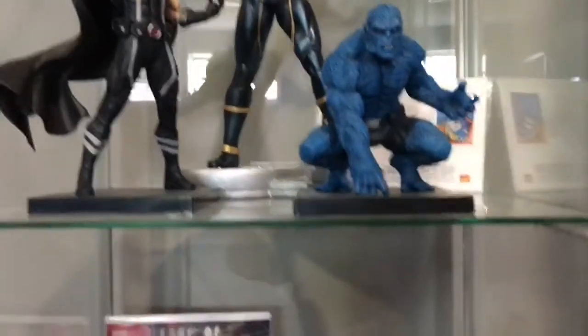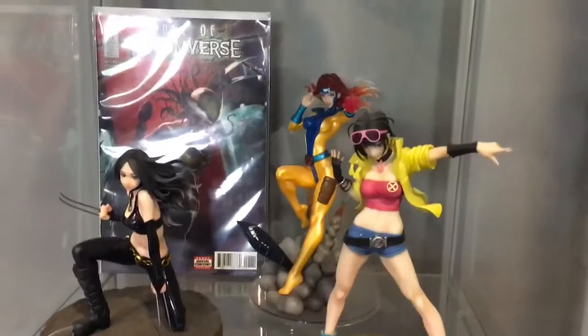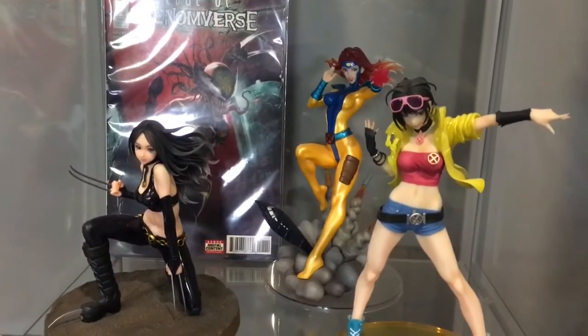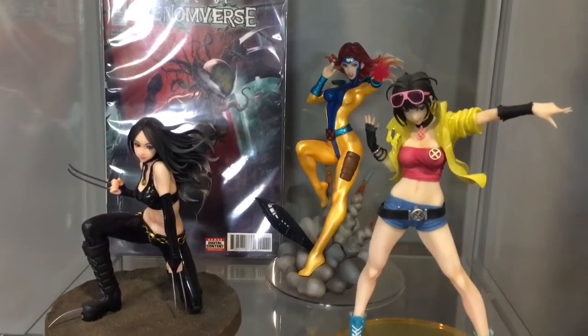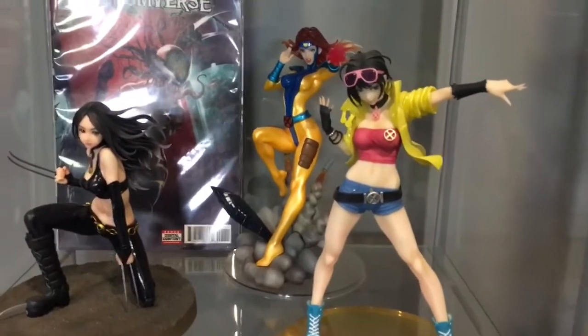Coming down to my female X-Men shelf here, we've got some more Kotobukiya Bishiju. We got X-23, which was the first Kotobukiya piece I ever got. Jean Grey in the back, and then Jubilee here.